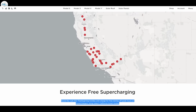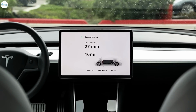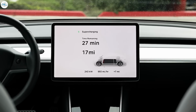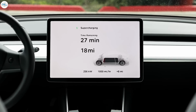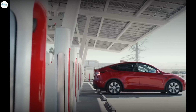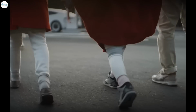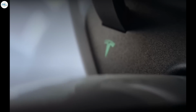Avoid the rush this Thanksgiving holiday and charge for free during off-peak hours at superchargers along select California travel routes, the company wrote. Non-peak hour charging is a great opportunity for owners to get their vehicles a full charge during times when superchargers are typically unoccupied. It will spread supercharging needs throughout the day. If Tesla did not do this, many of its owners would see no advantage in supercharging before beginning their trip, and it would likely lead to extensive lines at California charging stations.